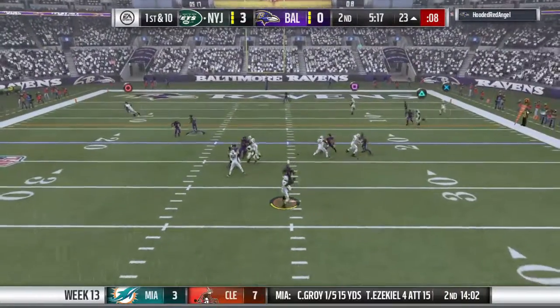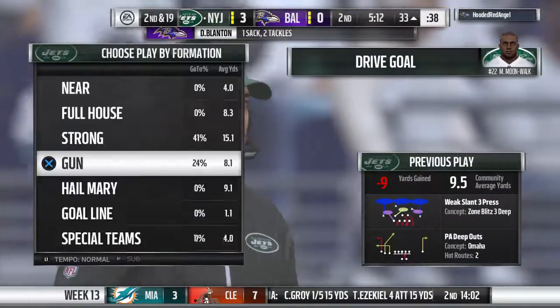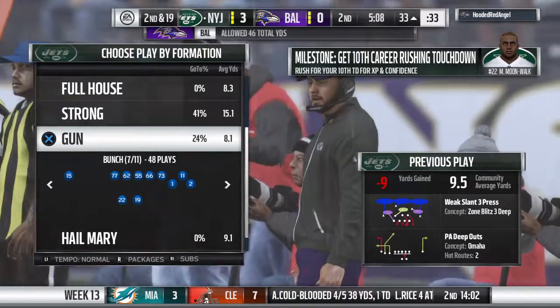Now a play fake here on first down. Nowhere to escape, and he goes down. That one will set him back nearly 10 yards here on first down on the sack.